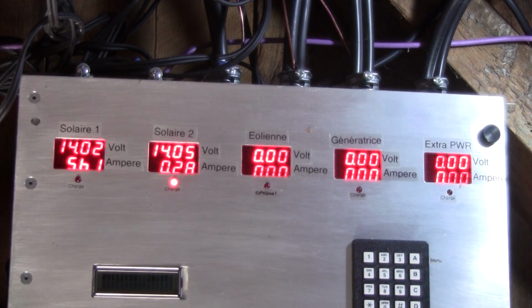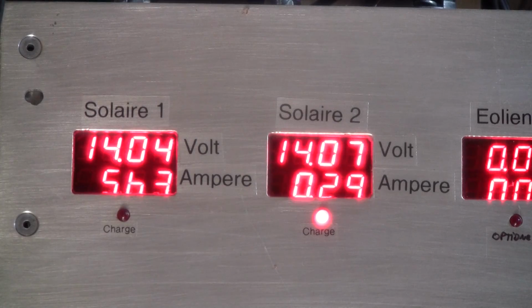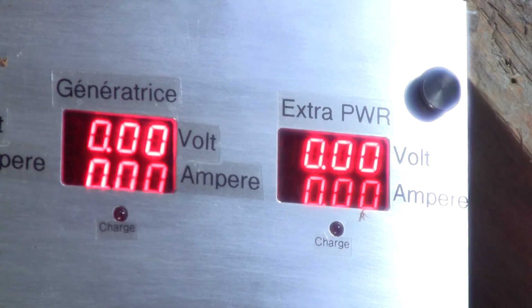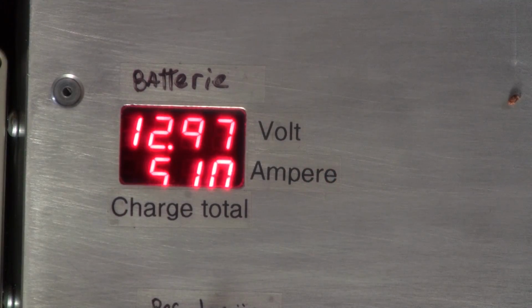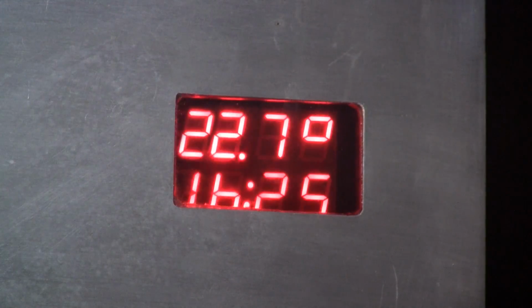The first row of LEDs show the 5 inputs of current that charge the battery. 2 of them are for the solar panels, 1 is for the windmill, and finally, the last 2 are used when the generator is running. There are also 3 other displays, 1 for the battery voltage and the charge or discharge current, another one gives the speed of the wind, and finally the last one I can program to suit my needs. Now, it's showing the temperature and the time.